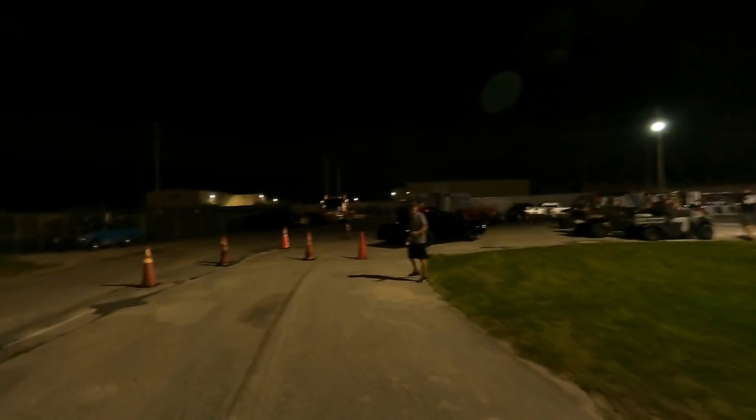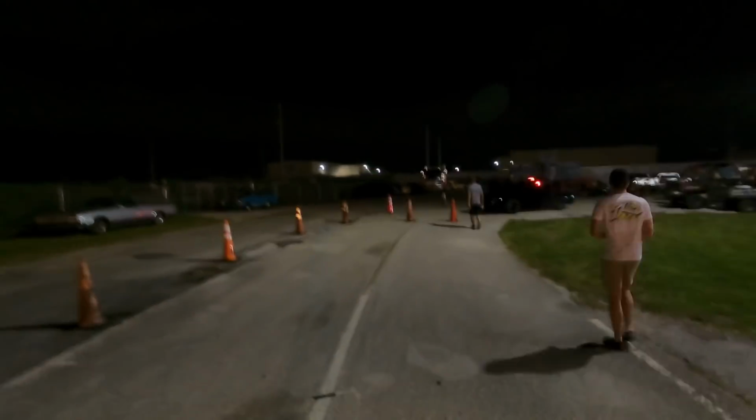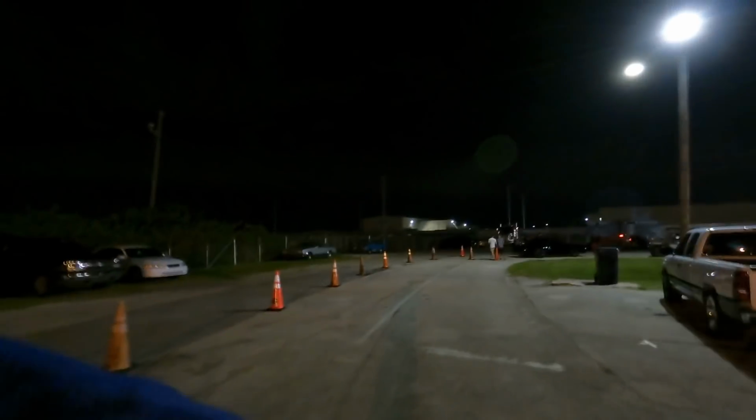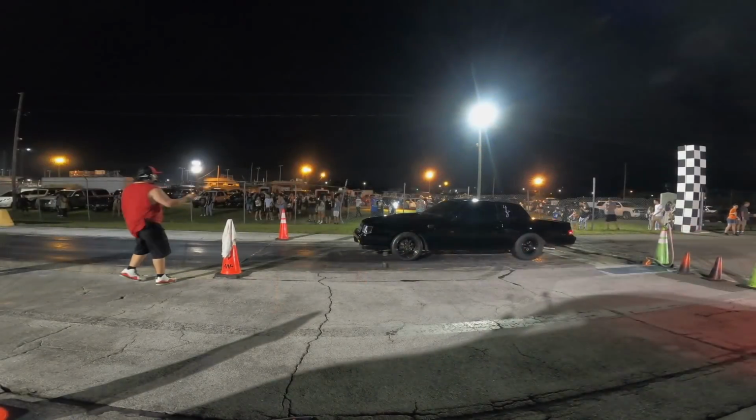604. Nice. All right, so the Grand Nationals and the pro lanes over here, they only let cars on drag radials or full slicks take these lanes, and they got to be serious racers. They don't just let any Yahoo take those lanes, but they're calling me out.